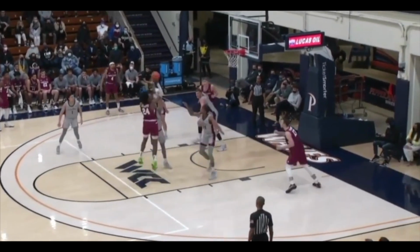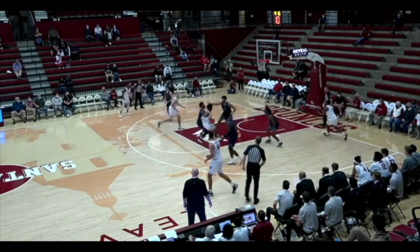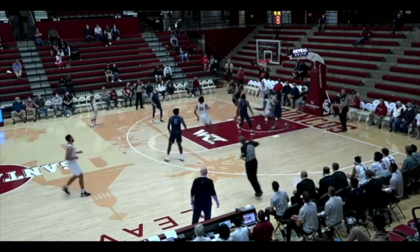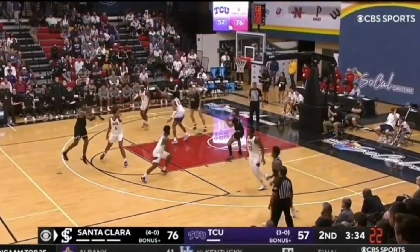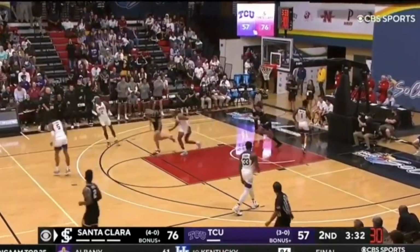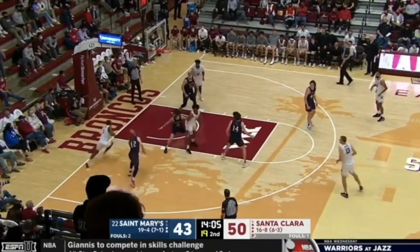Similar to Dyson Daniels, Williams has a decent floater in his arsenal, which is often preceded by a few hostage dribbles to clear defenders out. It's tough to get a hand on it as a defender just because of how high his release point is. You really just didn't see anyone besides Darius Garland showcase this type of control over the offense as a creator, especially after Ricky Rubio went down.